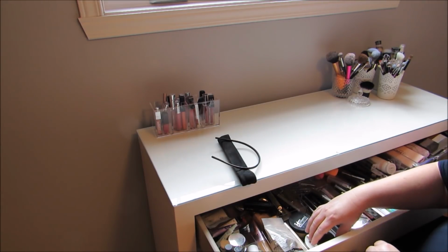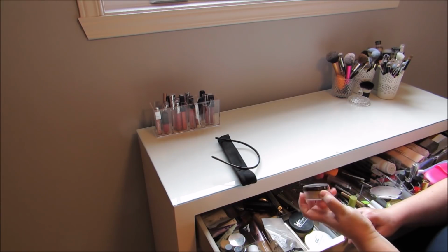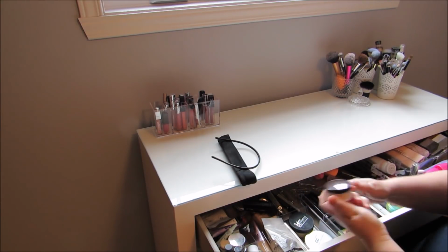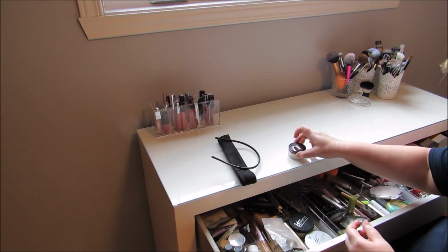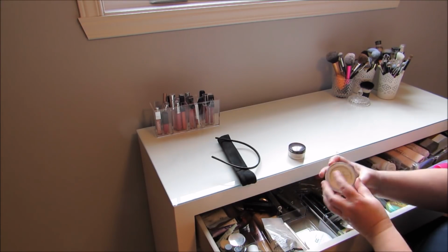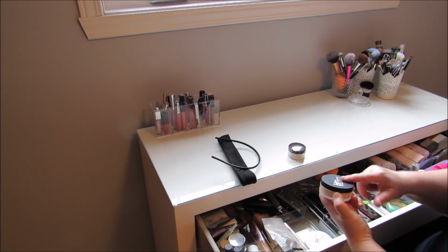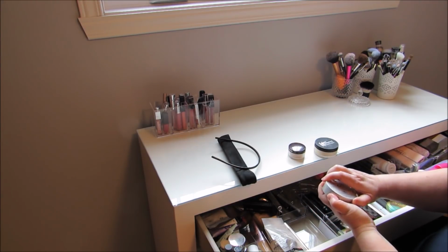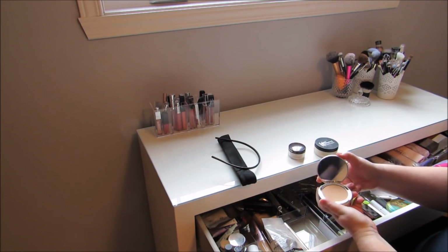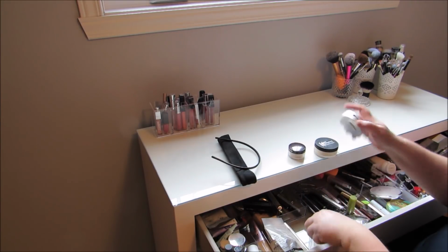And then in this section, I have all of my powders. This is my Laura Mercier translucent powder. I'm not sure if this is the large size or the small size, but this will do me for a very long time. The It Cosmetics Airbrush Illuminizer Poreless Powder. I like this a lot. And the It Cosmetics Your Skin But Better Pressed Powder. You could wear the powder on its own, or you can just wear it over your makeup.